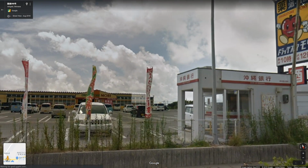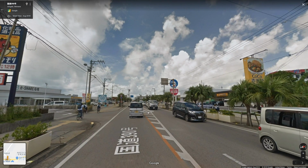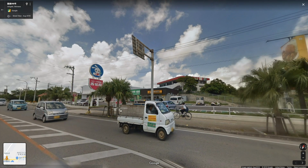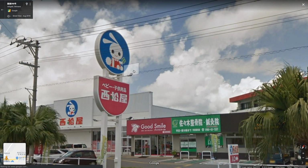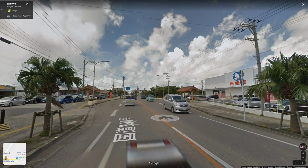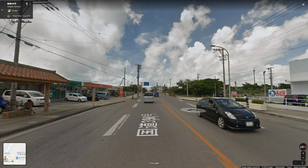Is this a grocery store? Kind of looks like it. Fun little character there. I like that guy. Or girl, whatever. Four-leaf clover. The blending of cultures is kind of fascinating. Good smile. Like that. Yeah, I'm loving that character.